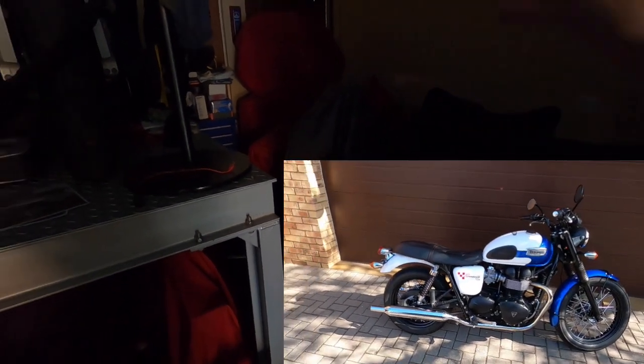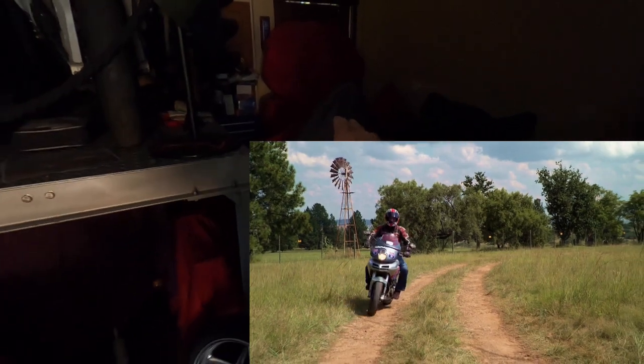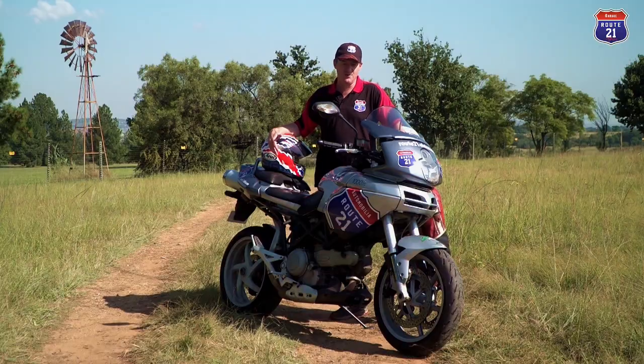Next is the Bonneville T214, celebrating 214 mile an hour on the Bonneville Flats for Triumph. Next up is the 2003 Ducati Multistrada 1st edition that I mothballed with 132,000 kilometers.